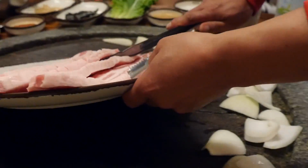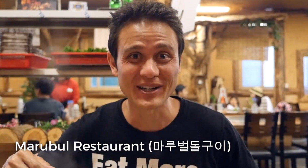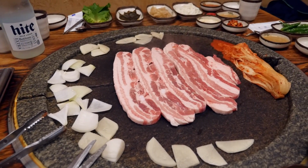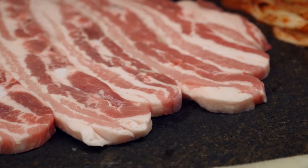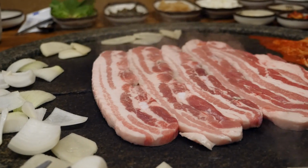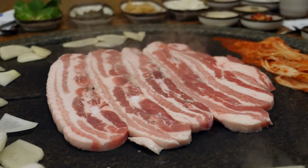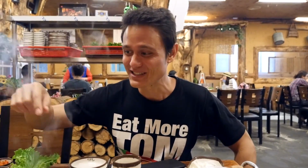This is going to be our last meal in Jeonju, and we are at a restaurant called Marubul. You walk in here and all of the tables have a big circular slab of stone in the middle, and then they heat up the stone, and then that's your cooking table. And so we got Samgyeopsal, which is the pork belly. These are like giant thick cut slabs of bacon, and you can see that ratio of fat and meat. And then he brought it to our table, along with some potatoes and onions and some kimchi, and it is just slowly sizzling and roasting right in front of us on that big hot stone.